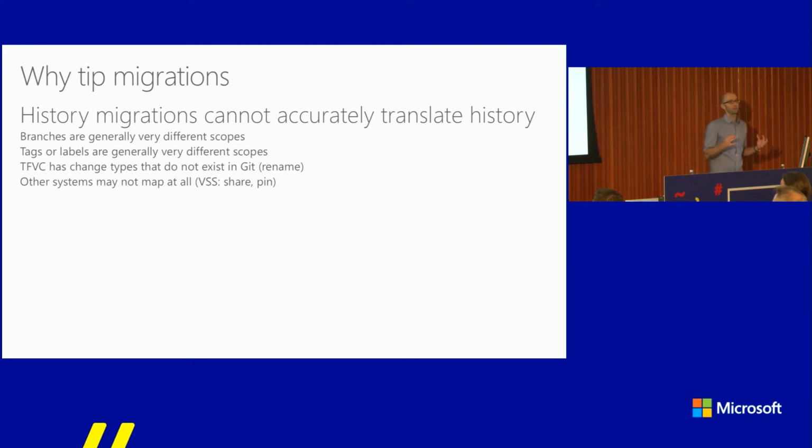There's really no tool that can truly accurately translate history from one version control system to another. No matter how similar they are, there are always little differences, and so you'll never have a perfect translation. Let me give you an example. In Team Foundation version control and in Subversion, branches live in what we call path space. So you've got a folder called trunk or a folder called main. And then next to that, you've got other folders like branch 1, branch 2, branch 3.